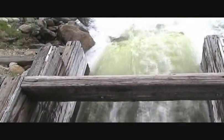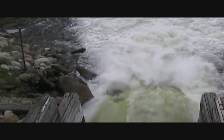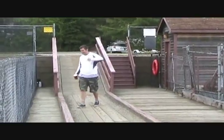As you can see, it's really moving through here. Through this one little gate, they just take out one little gate. That'd be a nice surf wave. Well, there he is. He decided to make his way out of the car. Oh, yeah, that's what we're talking about.